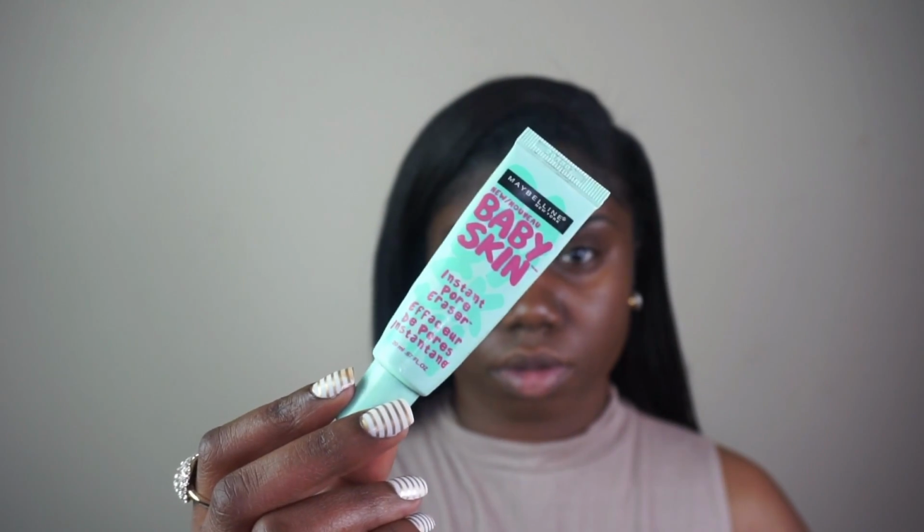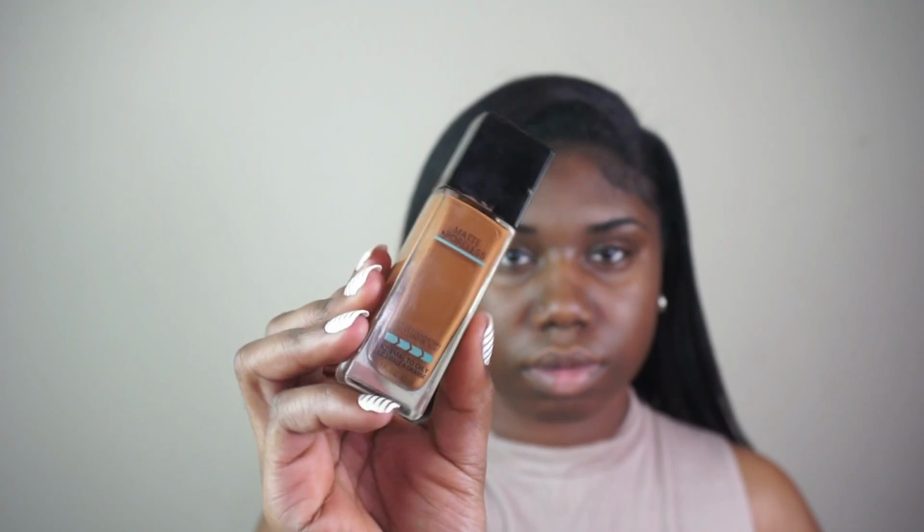Okay, hi guys. I know you guys are tired of hearing about this primer, but it's literally my favorite primer ever. I really love it for minimizing my pores in my face. Not so much my oily skin, but yeah, I really love it for pores. And it's only $5, so that's also a plus.